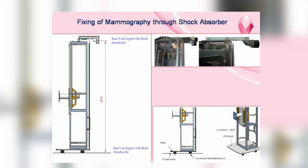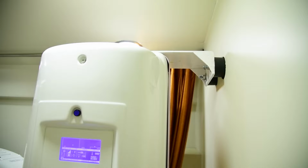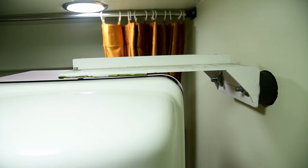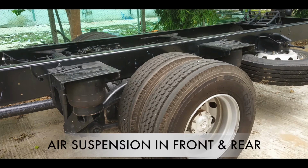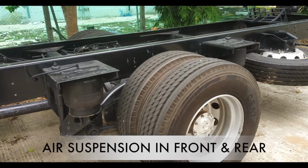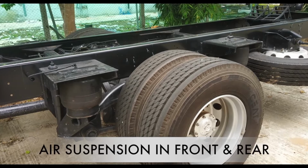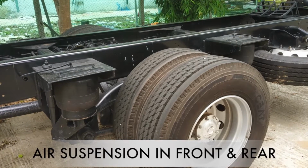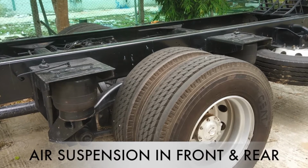All medical equipment in this bus is fixed through shock absorbers to overcome vibrations. This is an air suspension for the chassis. Air suspension protects the vehicle body and medical equipment from road shocks and vibrations and ensures a smooth and comfortable ride.